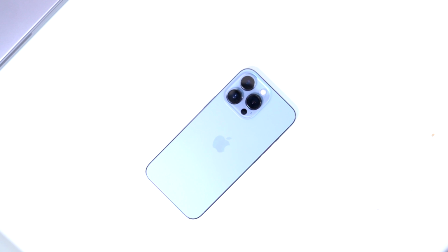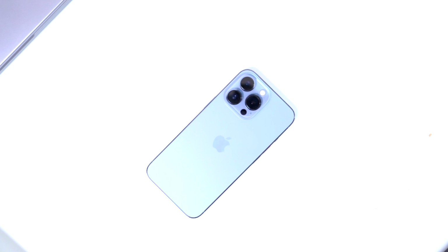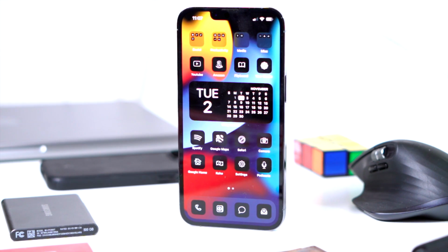Like if you work in an office or anything like that, is this the phone that you need to get that'll help increase your productivity versus the base iPhone 13? Like what options do you get on this one that make it more efficient for power users or pros? Not much.